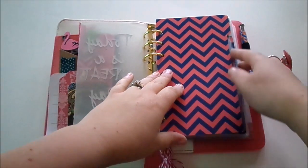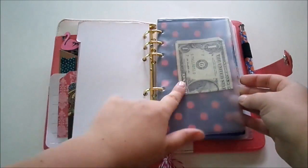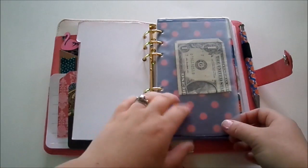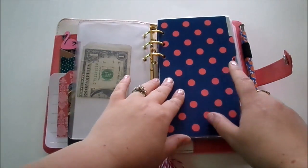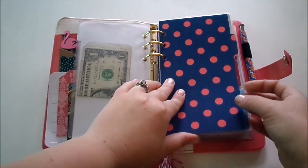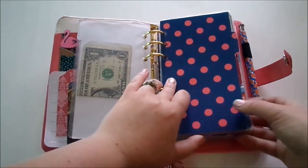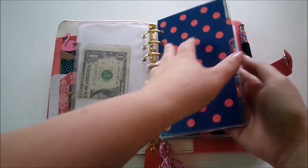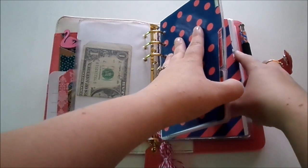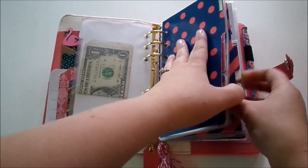So I made a few different dividers. The first divider is where I keep this top loading envelope, and I keep cash and the checks that I need to deposit into the bank right here in this front one. The next divider is where I keep all of my credit cards and license and that sort of thing, and store loyalty cards. I'm just going to flip through that because I obviously don't want to give you guys that information. The next tab here is for my insurance cards, health insurance and car insurance and that sort of thing.